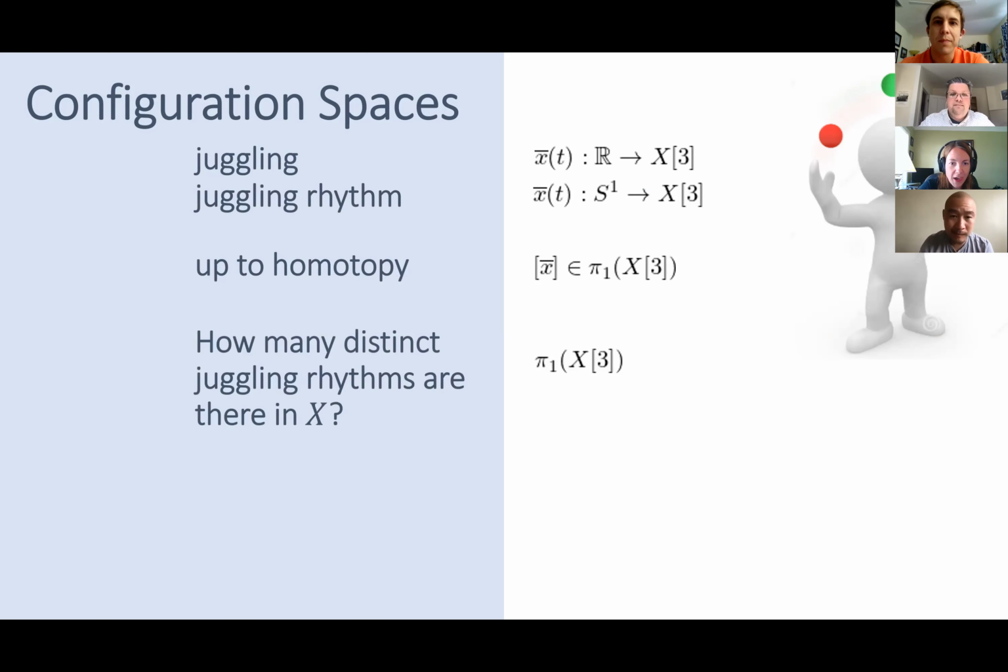Okay, so how many different juggling rhythms are there in ordinary Euclidean space of 3 dimensions? You're out there in space juggling like we are now. How many do you think there are? How many different ones?